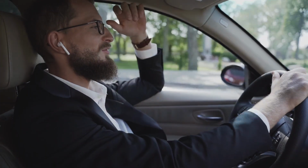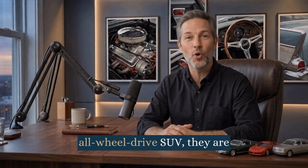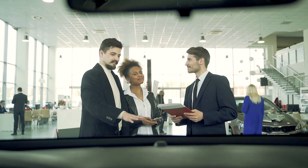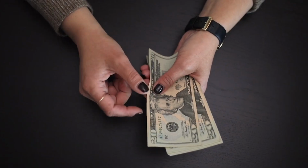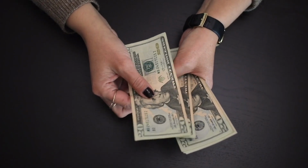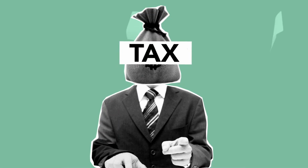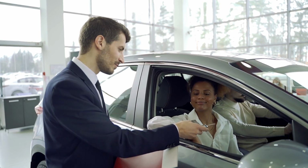If you walk onto a used car lot today and tell the salesman you want a reliable all-wheel drive SUV, they are going to immediately walk you over to a used Toyota RAV4 or a Honda CR-V. And they are going to charge you an absolute fortune for it. Because of brand hype, the Toyota tax is very real, and dealerships make massive margins off it.